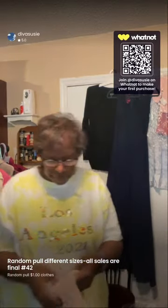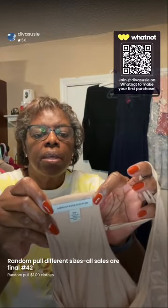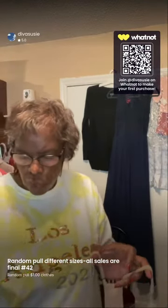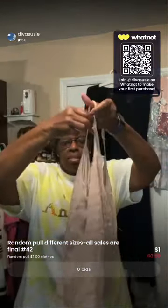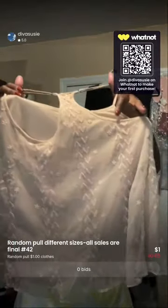This is American Eagle Outfitter, size small, boutique. Strapless, I mean, spaghetti strap. Has a t-shirt lining under it. This is the back. American Eagle Outfitter.